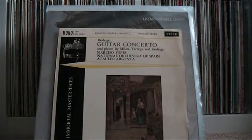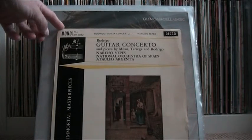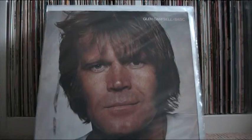And then I got a classical one, Rodrigo's Guitar Concerto, which is one of my favourite pieces of classical music. Always like to listen to that, and that sounds absolutely great. I played that one and it's in superb condition. And Bing Crosby, Collector's Classics Volume 5, a selection of his older recordings. They do sound very much like they've come from 78s. The recording quality is quite low on there, but it's nice to have that. So that's the four I got from there. They were 7 for £1, but if you buy them individually they're 15p each, so you can't really grumble at that.